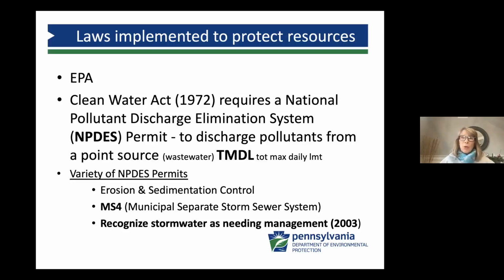NPDES permit is a term that if you've been in pharma or you've been in industry, you may have heard of it before. Dropping down to the variety of NPDES permits that can be pulled, there's one that Toll had to do, which is the erosion and sedimentation control. And that's why we have all those compost tubes that are around our area, slowing the sediment and trying to prevent that sediment from getting into our streams.